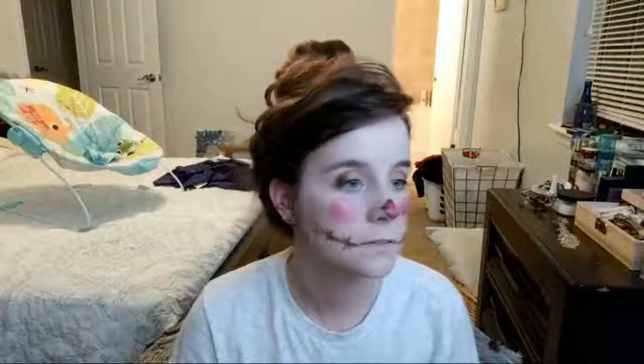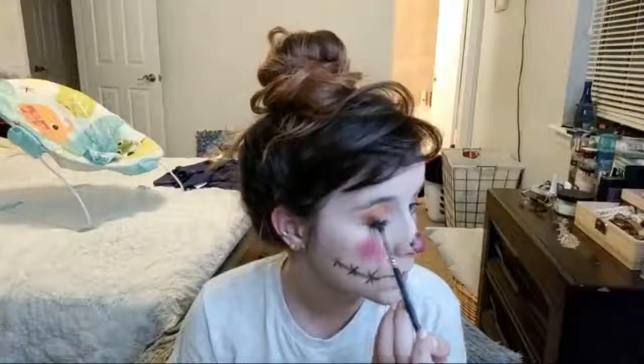No, the orange is kind of fun. It's kind of like a tacky scarecrow. We went to the trunk or treat, and I went to get candy because the Facebook message said to bring candy. So I went to Walmart after and put eyeliner all on my face. It's like walking through Walmart looking like a half-butt scarecrow. It's a good look. A couple of people laughed at me. I don't think they were laughing with me.